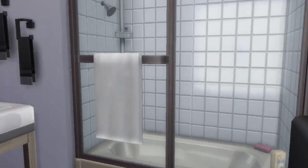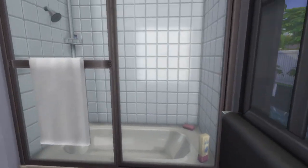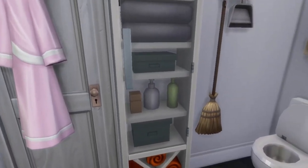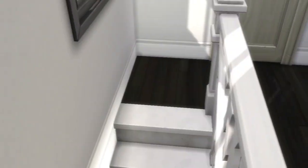Through here, you got mom's or dad's robe here. You go through here, and you got mom's room back here. And this is their bathroom, their little ensuite. Very simple, very cute, very fancy. And now we're going to go upstairs.